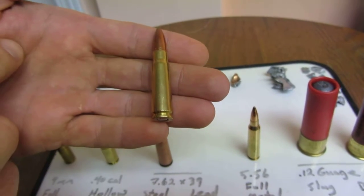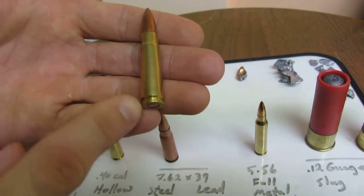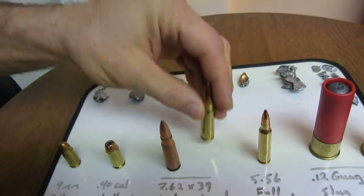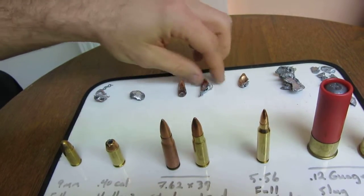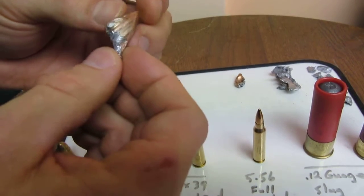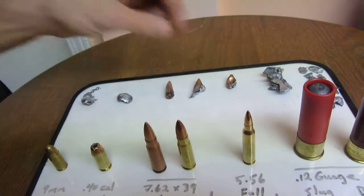This is the more common round. It's got a lead core. That's what we much more commonly see. Still, you can see it's got a lot of power behind it, a large projectile, big piece of metal. Okay? More common. And this is what happened to that bullet when it hit the textbooks. We'll see in a second where both of them stopped. Take a look.